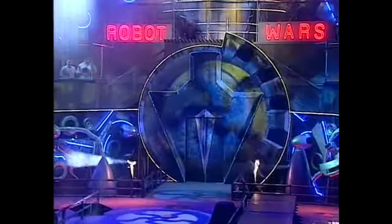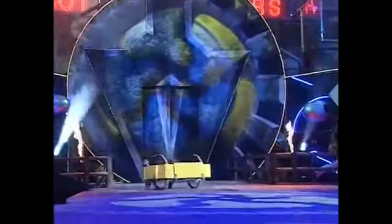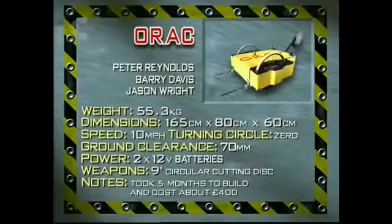From Bicester in Oxfordshire, Aurak. Peter Reynolds has built a kit car before. This looks like a kit cart, but the 2 12-inch hardened steel front chisels and 9-inch cutting disc, powered by 2 electric car window motors, could make Aurak more than a bit part player.